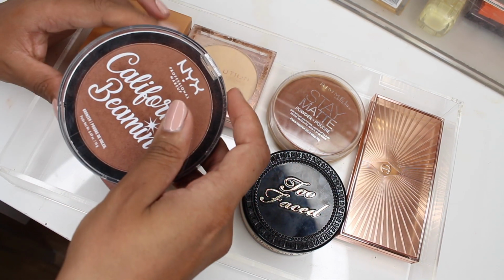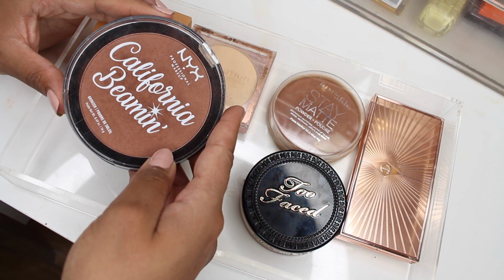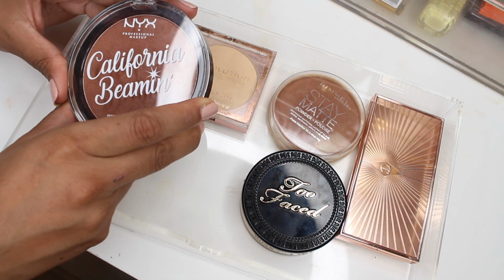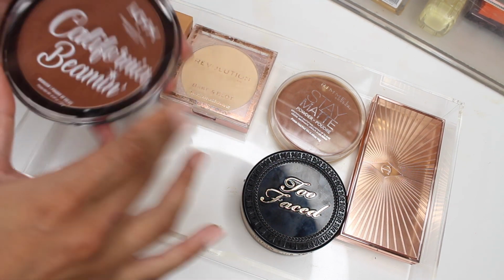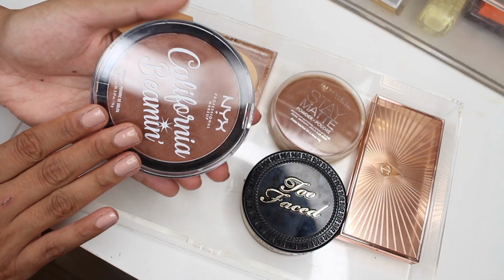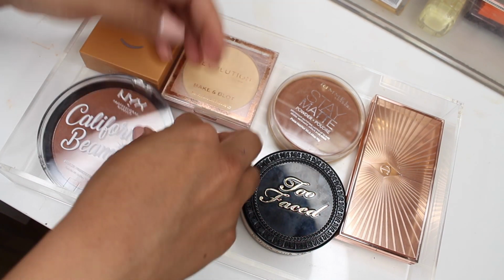Then for bronzers, I have the NYX California Beeman Bronzer in, I think this is the OC. I like this. It definitely kind of scared me off because it looks like it has a bunch of shimmer in it, which it does, but it doesn't translate too much on the face. It just adds like a nice sheen, so I like that.